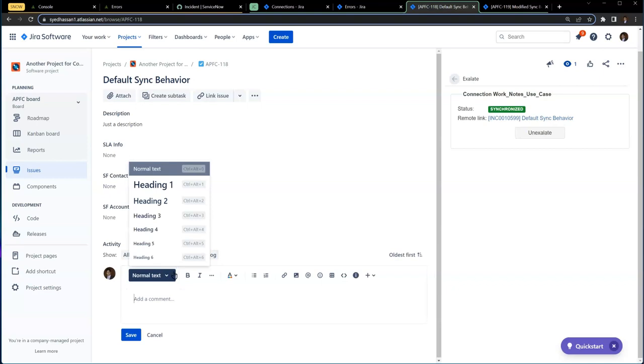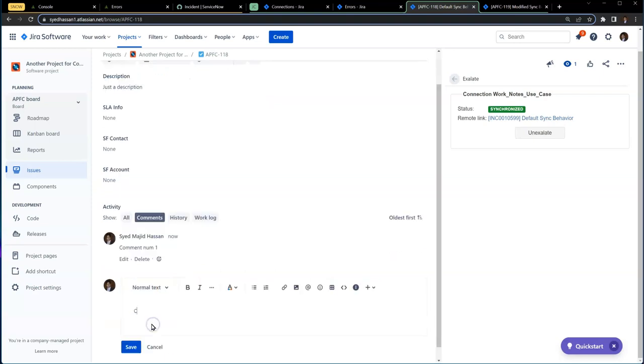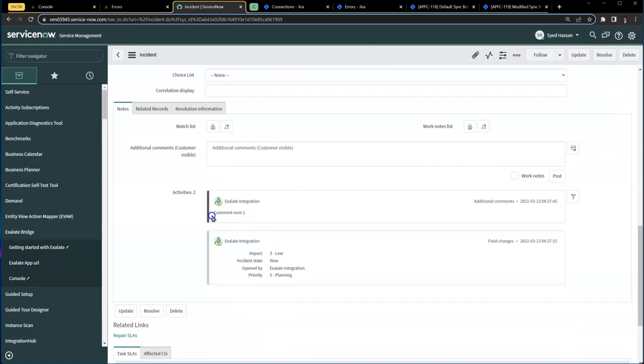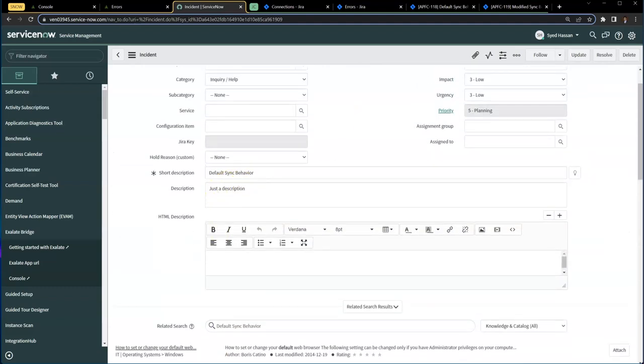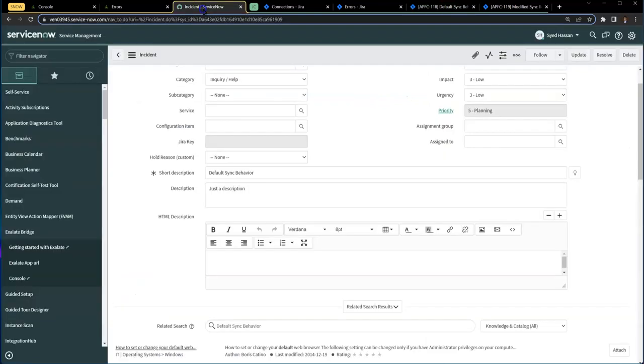And any comments that I add out here now will appear as normal comments on the ServiceNow side. So this is what I expect right now. So the comments that I made will appear as normal comments in ServiceNow. And if I make any change to the summary, then that change will reflect on the target system in the short description. So basically, essentially, the summary is mapped to the short description, right? So any change you make to the summary will reflect on the short description, as you can see. So this is what works out of the box.